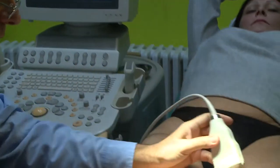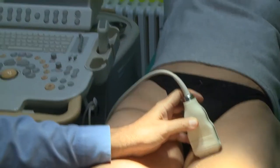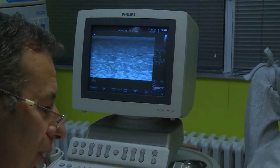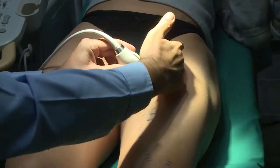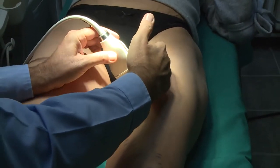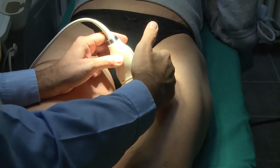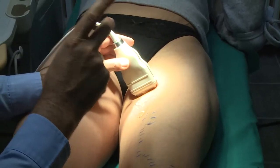Or I could inject this way. Well, I prefer this way, so I can go a little bit higher. I'm around 10 centimeters below the saphenofemoral junction. About 10 centimeters. About here could be where I inject the patient, under duplex guidance in this case.